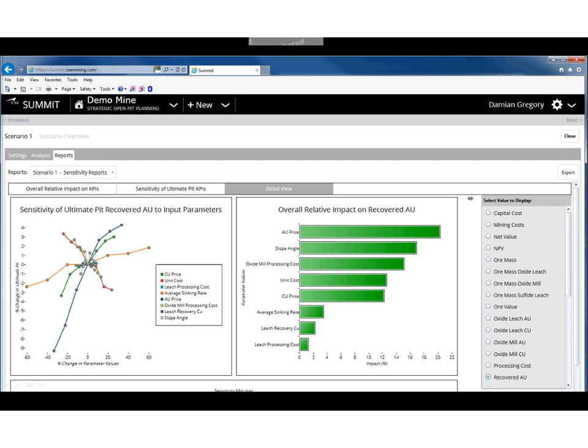Each dot on the spider graph represents generation of an ultimate pit. In our case, we have 58 pits, I believe. Each of these pits can run several hours, even days. Each pit has been generated by varying 1 parameter at a time.